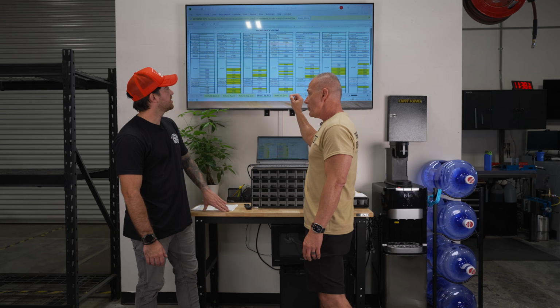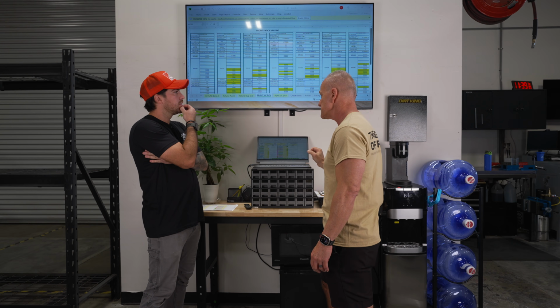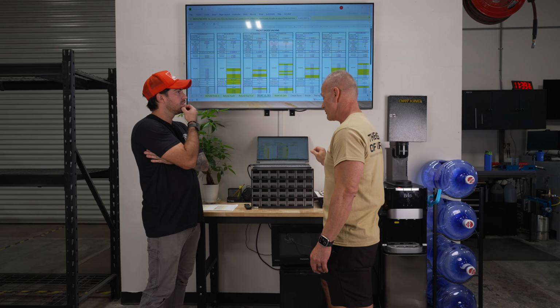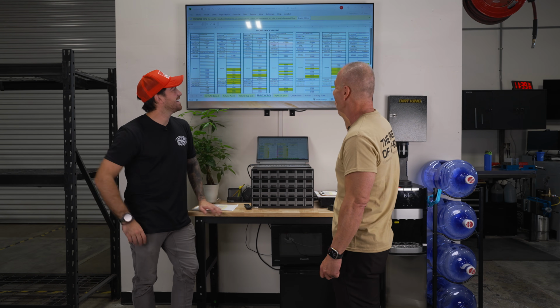This vehicle, that's crazy, went through 26 iterations. That means that the shocks came on and off of the vehicle 26 times just to get to the end result on one set of dampers. This was 3 weeks of development. And it's crazy. It is nuts.